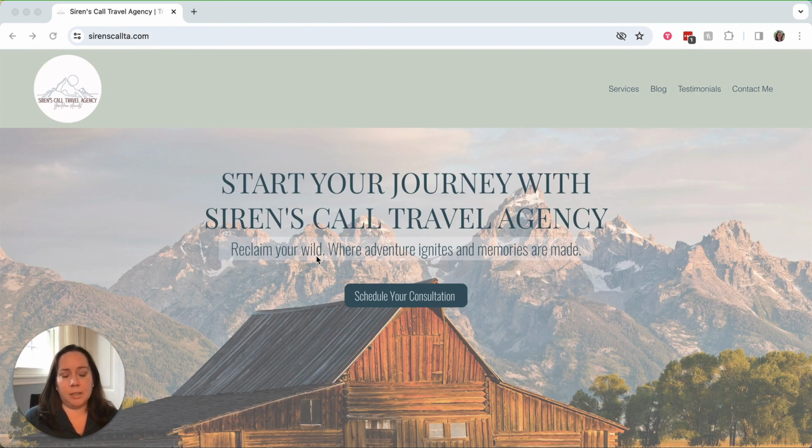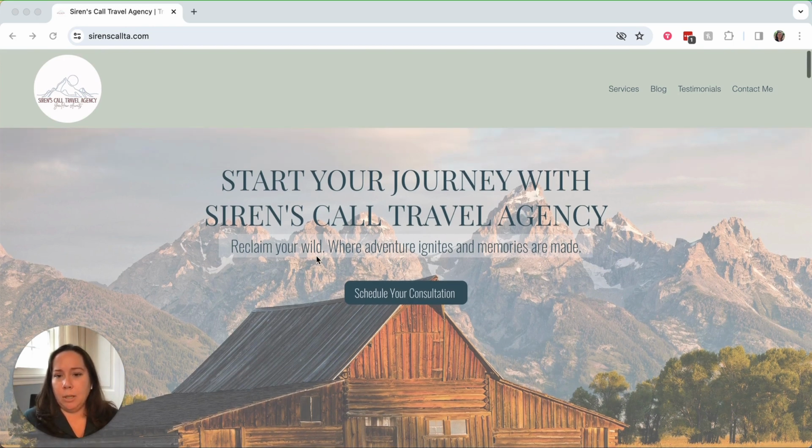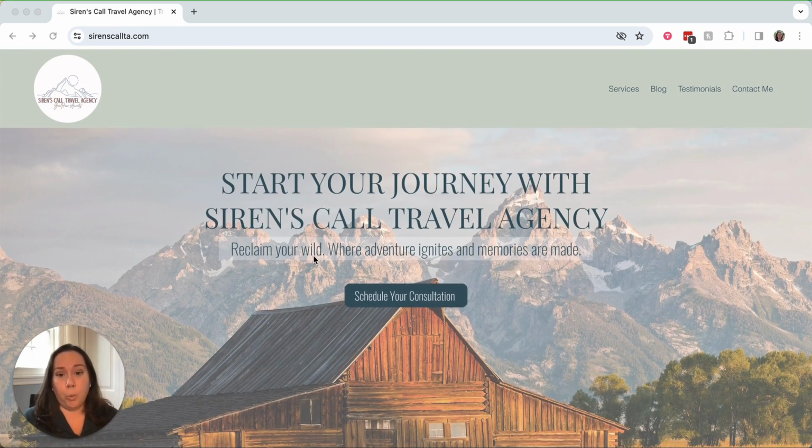So when I come to this site and I see this beautiful graphic of what looks like probably the Tetons and this rustic barn, and you put the copy with it, Reclaim Your Wild, that gets people thinking. That compels them to action. So I would go ahead and just make that quick, easy change and flip flop those two sections to really draw the eye to this line of copy.